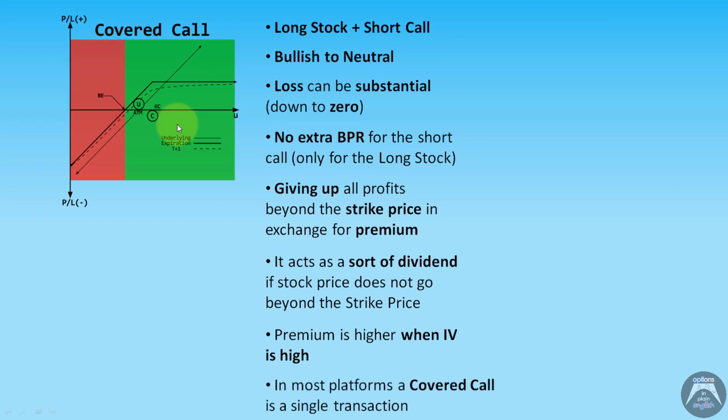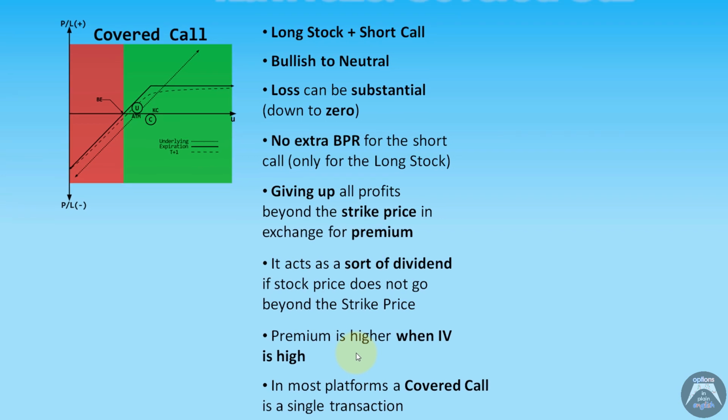In most platforms, a covered call is a single transaction. So you don't need to buy the stock and then sell the calls for this particular strategy to be in your account. You can do it directly through a single transaction, where you select the call that you want to sell, and automatically you're going to be buying the equivalent quantity of stock that you need for your covered call.